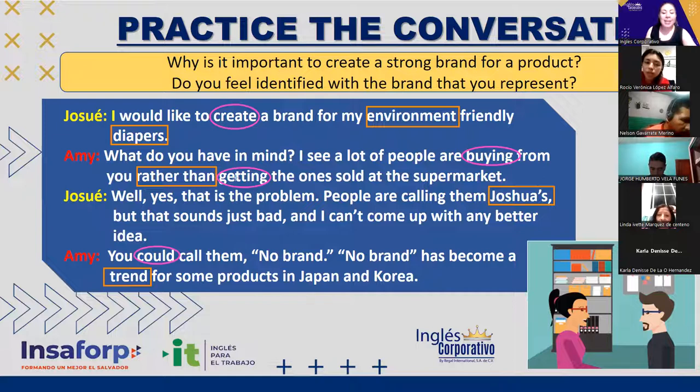Next, buying. Not buy, it's buying. Remember, in English, the U, like 70 to 80% of the time, you're going to say the sound "uh". So it's buh. Okay. Buying.